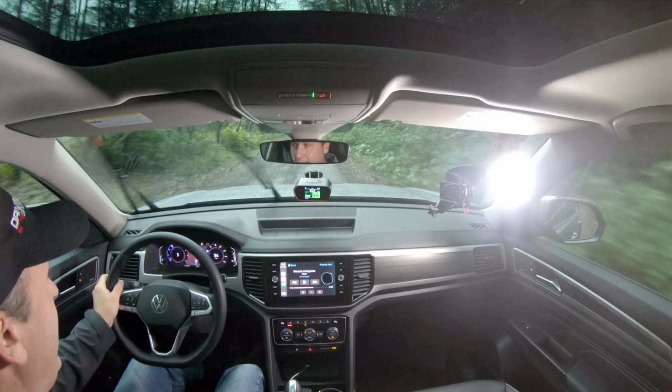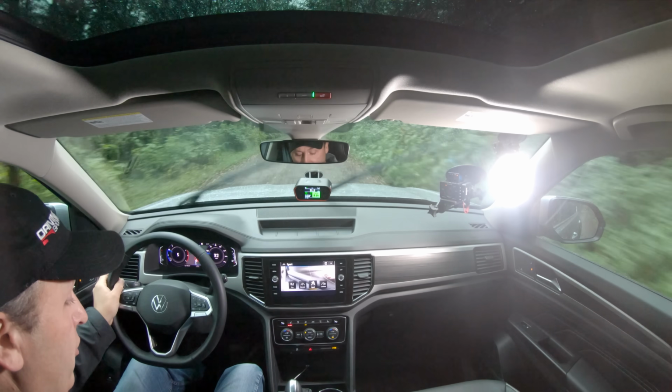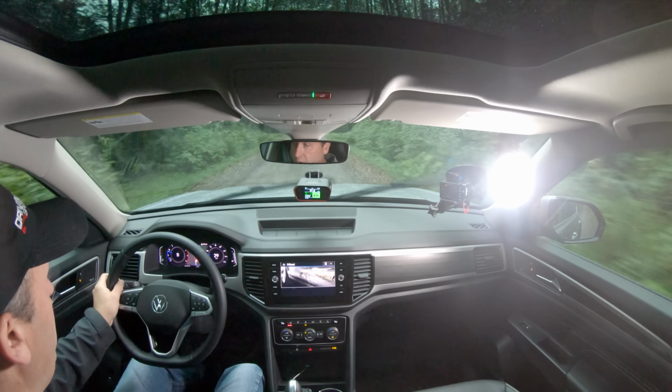Now, there's lots of different settings here on the vehicle. Right now I'm in sport mode. Let me go ahead and switch over into off-road mode. What that's going to do is it's going to guarantee power to the back, because it's really primarily a front-wheel drive vehicle. But when I put it into off-road mode, it's going to put at least some power to the back, up to 50% of total power.